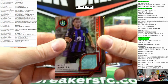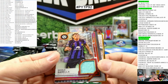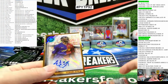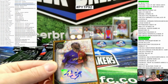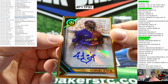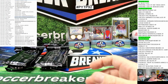Barea to 25 patch. And see what's it going to be. Number to 99. All right, let's see who's it gonna be. Good luck, everyone. Samuel Eto'o to 99. Barcelona others is Laurent. I don't know if I got any more 180s. Let's see here.